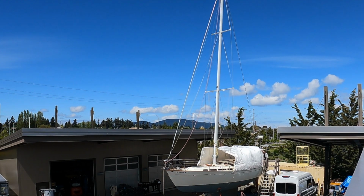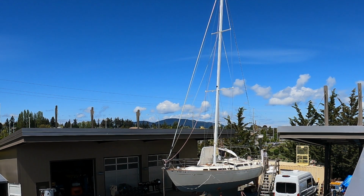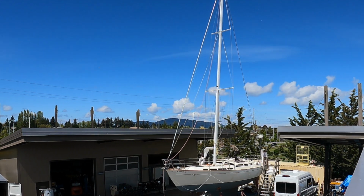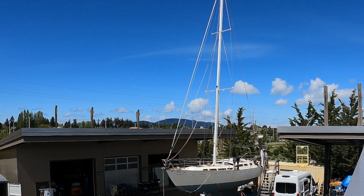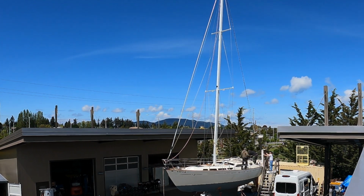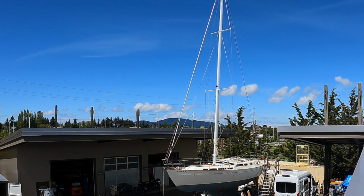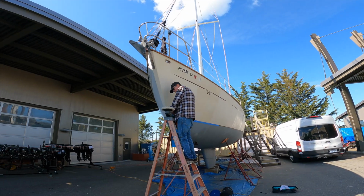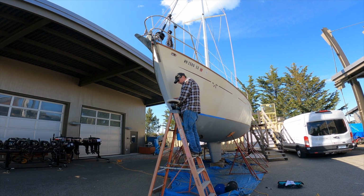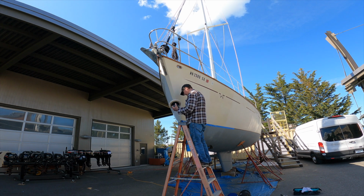Then it was a beautiful day in May. Look at that blue sky. We decided we better get this shrink wrap taken off of there. After we put the mast on, the first winter we had it completely shrink wrapped. We had just done the back 2/3 of the boat or whatever, which was really nice for coming and going all winter.